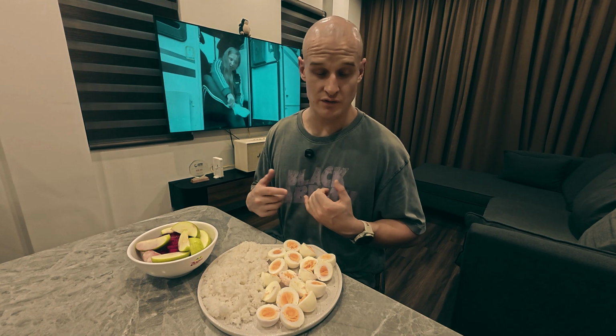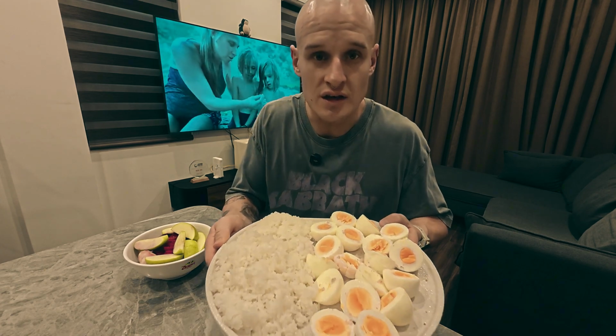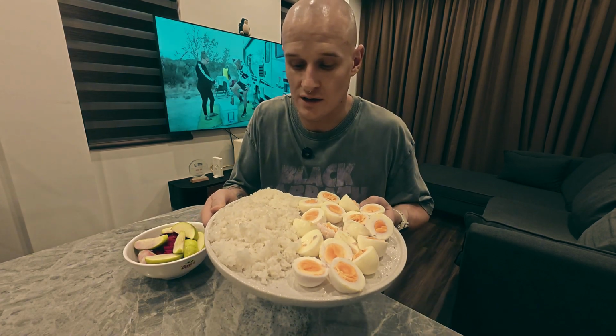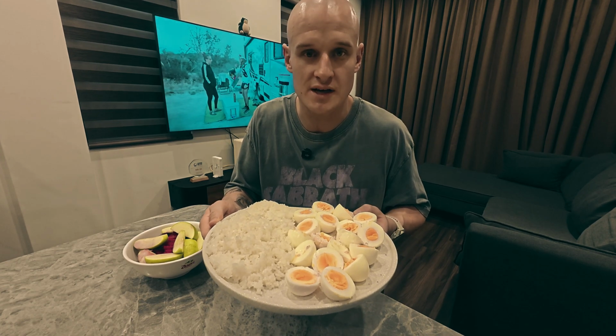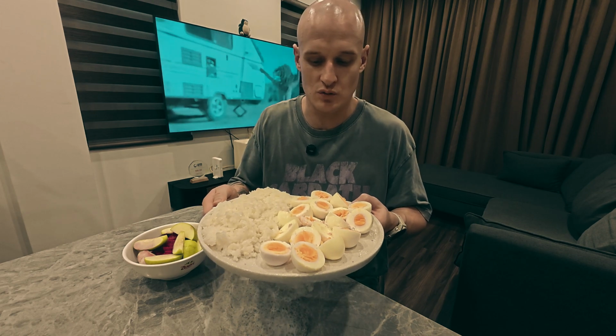The rice is very light. It seems like it's a mountain of rice, which it is quite a lot. But I need these carbs to get my glycogen levels up again. The 9 eggs, which is anything between 50 and 60 grams of protein with healthy fats.